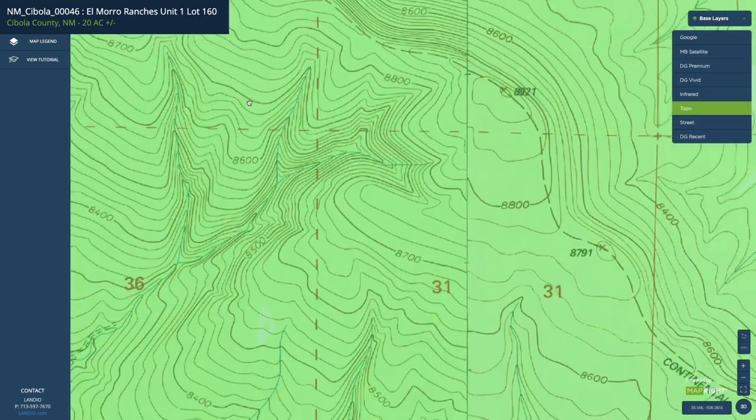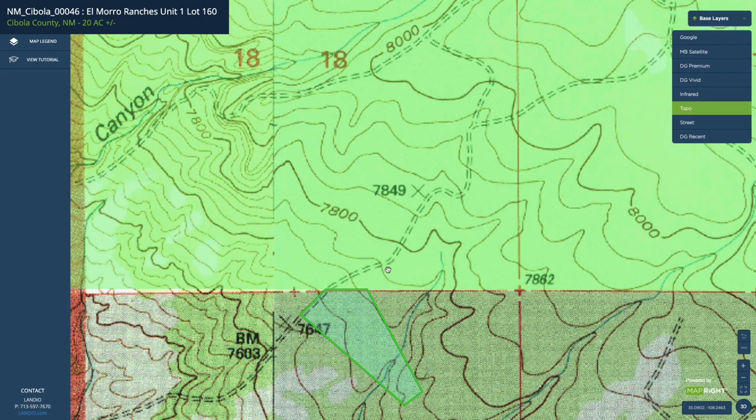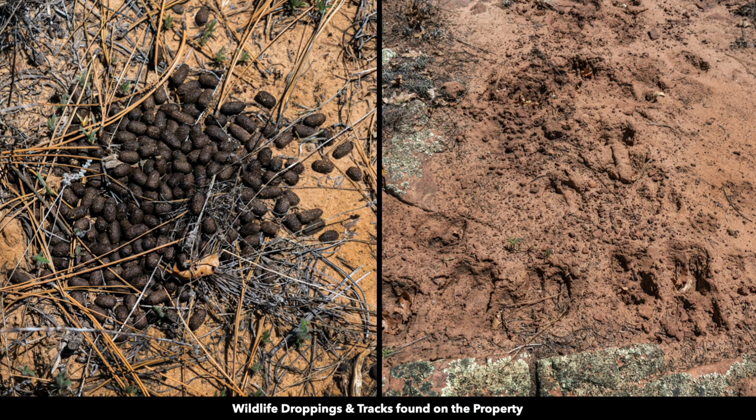But if you were to go look right here, you can see that just north of the property, the lines are further apart. That is a more gentle slope. And even on the property itself, you can see those lines are much further apart. This is the contour map. The elevation on the property is around 7,720 feet to about 7,680 feet, roughly a 40-foot change in elevation. And this area right here is where that ravine is with the rock formations, rock outcroppings, and the seasonal water flow. There were fresh wildlife tracks and droppings on the property.